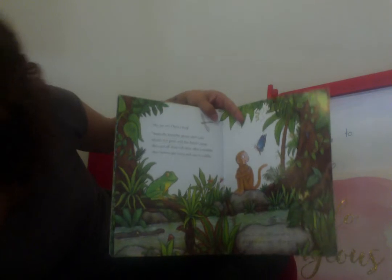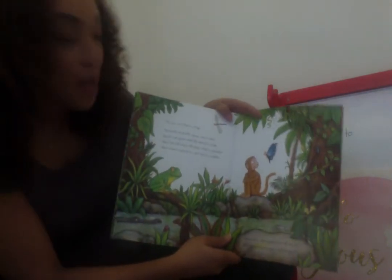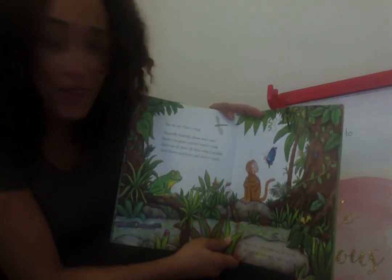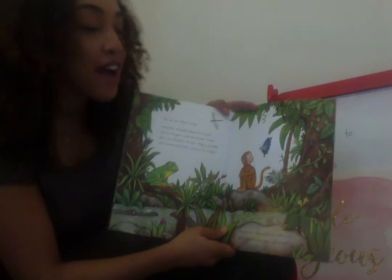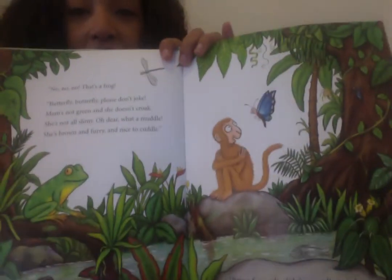No, no, no. That's a frog. Butterfly, butterfly, please don't joke. Mum's not green and she doesn't croak. She's not all slimy. Oh dear, what a muddle. She's brown and she's furry and she's nice to cuddle.